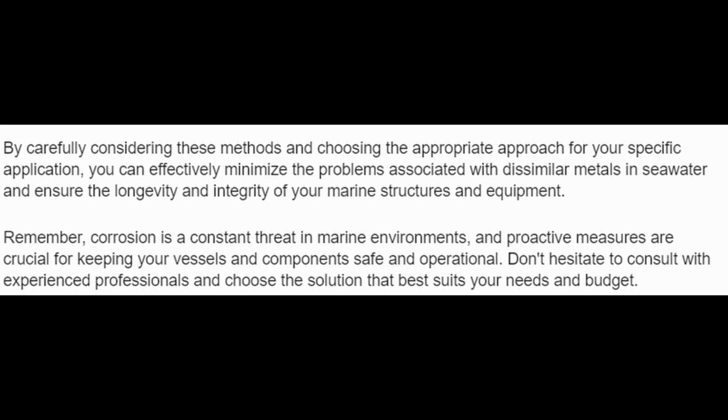By carefully considering these methods and choosing the appropriate approach for your specific application, you can effectively minimize the problems associated with dissimilar metals in seawater and ensure the longevity and integrity of the marine structure and equipment. Remember, corrosion is a constant threat in marine environments, and proactive measures are crucial for keeping vessels and components safe and operational.